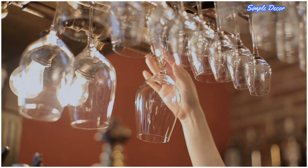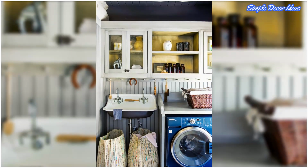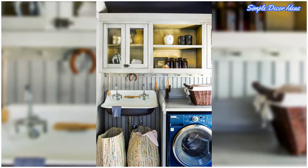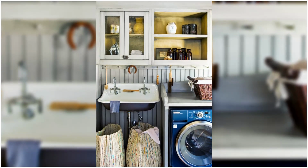3. Hang cleaning tools from hooks. Establish a designated place to hang all of your cleaning supplies. Not only will wall hooks put them within easy reach, they'll also keep them out of the way. This discreet hanging rack has been painted the same color as the wall, so it blends in seamlessly.